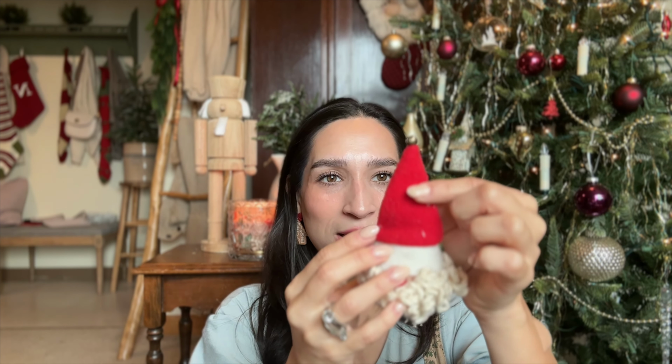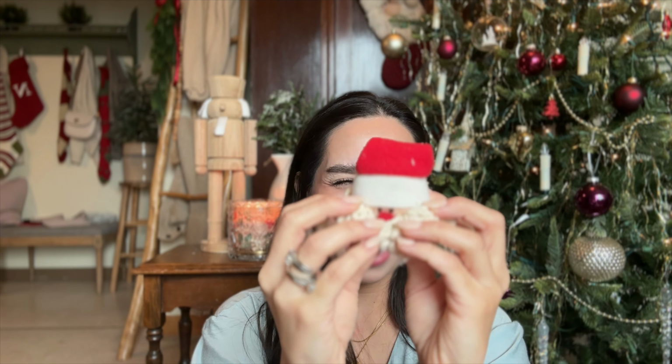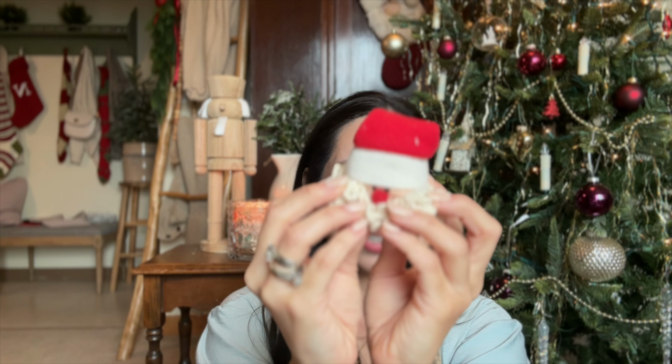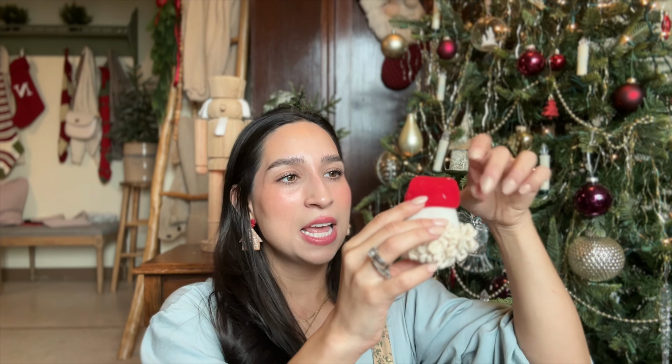Next Santa Claus is this one. You can tell this one was definitely handmade, but it is so cute. I love it. It has a little bell at the top, and then you can see Santa Claus right there. It could stand like this, but it has a little string in the back so that I can hang it. I might remove this from here and then put it up here so it hangs like this, because if I put it on the tree, it's just gonna be like this.